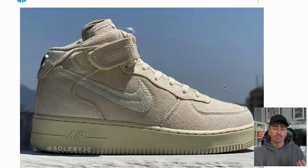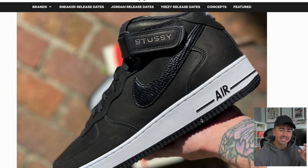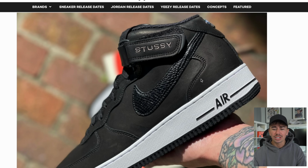This is supposed to be coming sometime here in 2022 alongside the other colorway, which is less exciting. Another Air Force 1 Mid, which I imagine would drop alongside it. This is pretty much just solid black with some snakeskin for the Nike Swoosh. Pretty simple stuff here, nothing too exciting, but at the end of the day, it's two pretty clean pairs of Air Force 1 Mids.